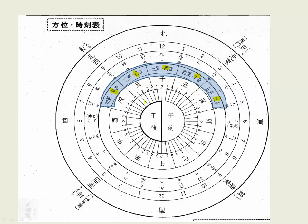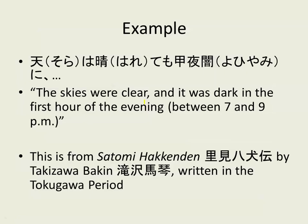So let me show you an example of this system. This is from Satomi Hakkenden, which is a Tokugawa period text. It was written by a man named Takizawa Bakin. It's a huge epic, a Confucian epic, many volumes. And in Satomi Hakkenden, Takizawa Bakin writes, "The skies were clear and it was dark in the first hour of the evening, between 7 and 9 p.m." Or in Japanese, sora wa harete mo yoiyami ni.